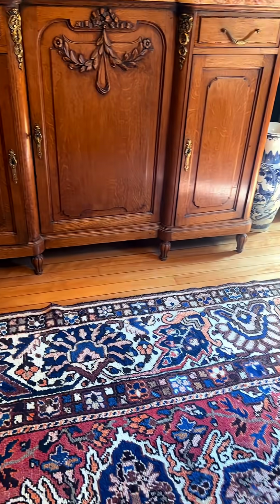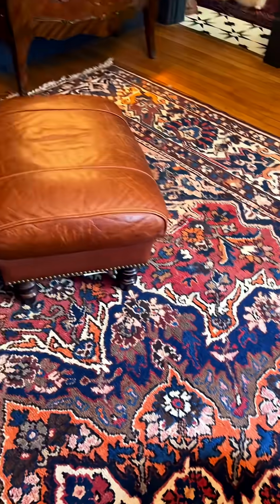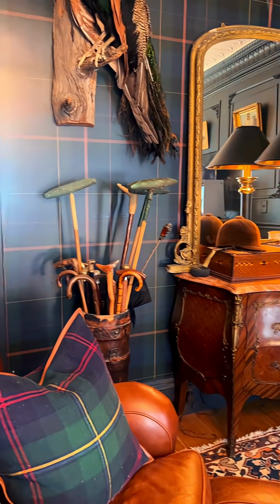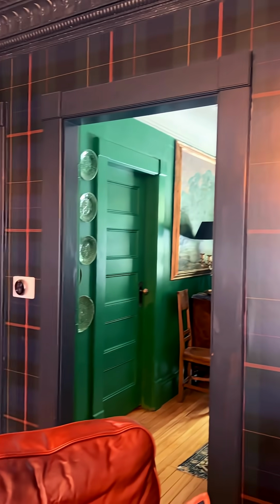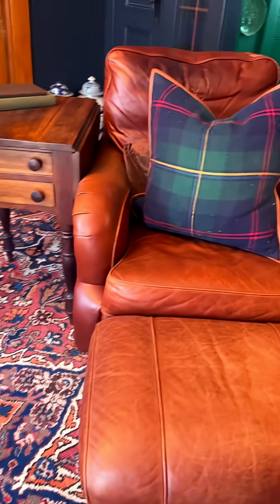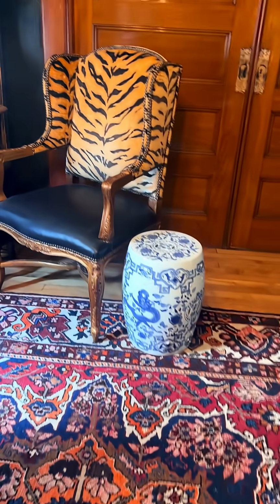The TV console is an antique French piece, and we picked up the rug for $100 at an auction, which was insane. I'm not even sure how that happened. The chest is my grandmother's. The mirror, I think we found that in an estate sale. And the wallpaper, I want to say the wallpaper's from Spoonflower, but I'd have to double check that.